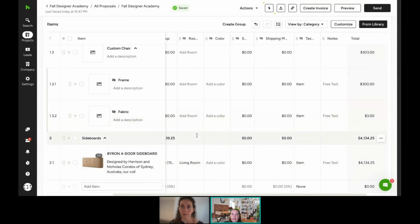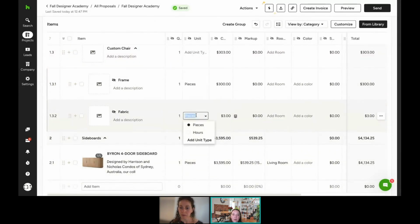And now you'll see here that the cost will be based on the items within the group. So maybe we're going to add a unit type. I'll say square feet. And then we need 10 square feet of fabric. This will then adjust the price of my item within the group and also adjust the price of the chair itself.